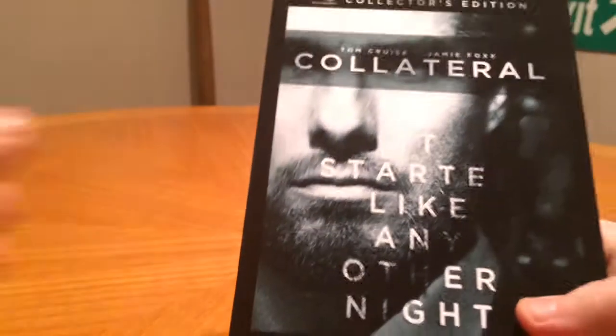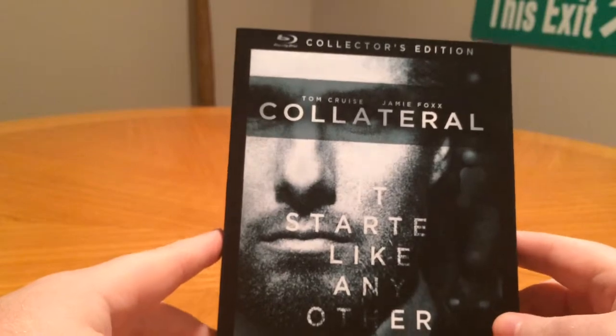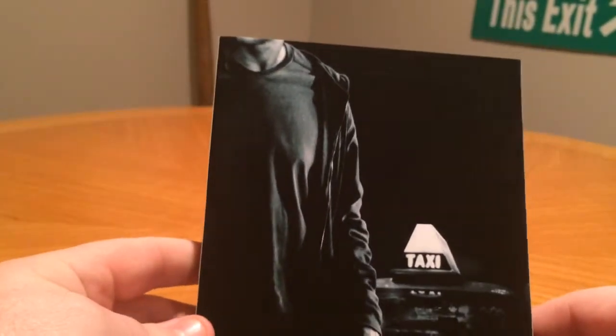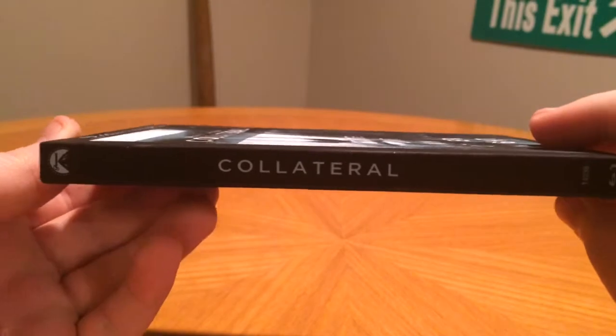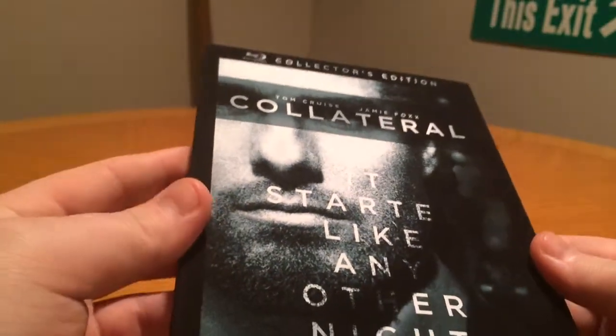Next, one of my favorite Tom Cruise films, Collateral. It's a very nice, sleek black and white cover here. Started like any other night. There's the back, very simple, simplistic. The credits down there at the bottom. Spine. And the cover once again.